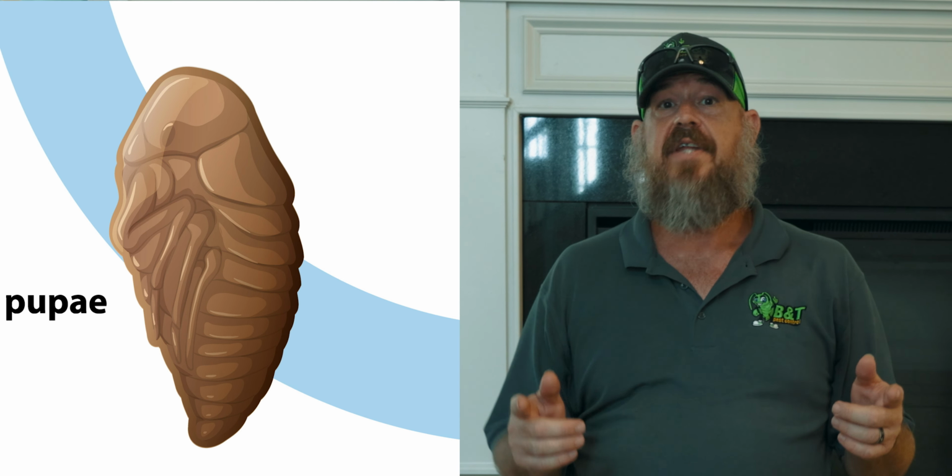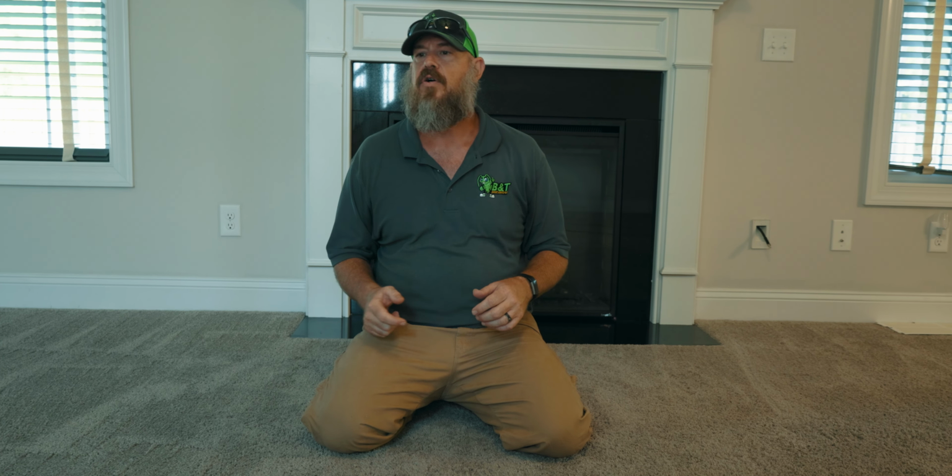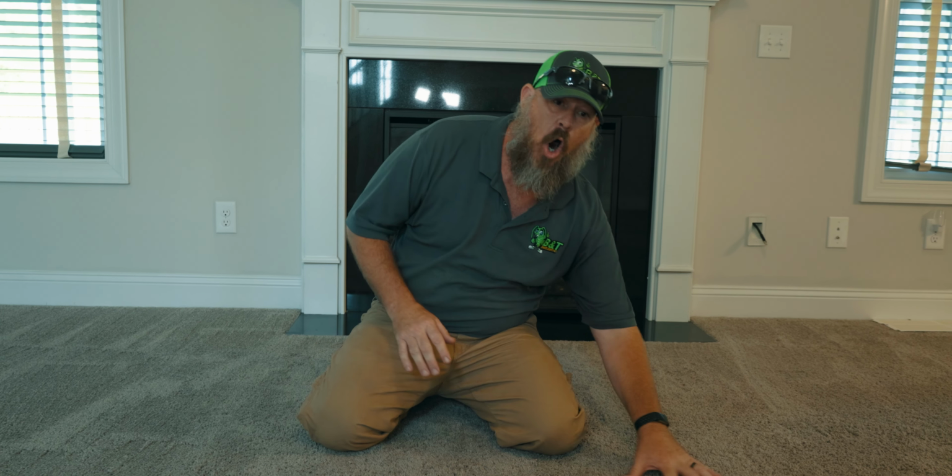Then you have the pupa stage, which is simply a cocoon, making up about 10%. This stage is what makes controlling fleas really difficult. They'll need a substance such as carpet or hair or fibers to attach to, which makes vacuuming really difficult. Adults make up the remaining 5%. So for every adult you see, there's 100 still out there of either egg, larva, or pupa.